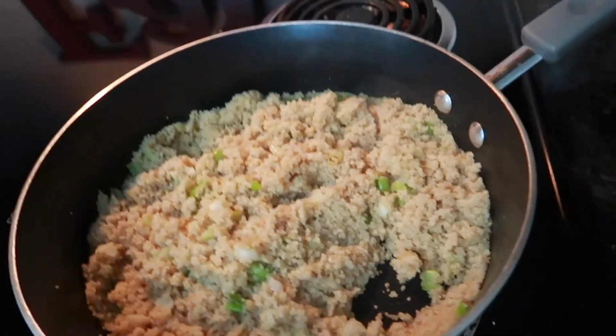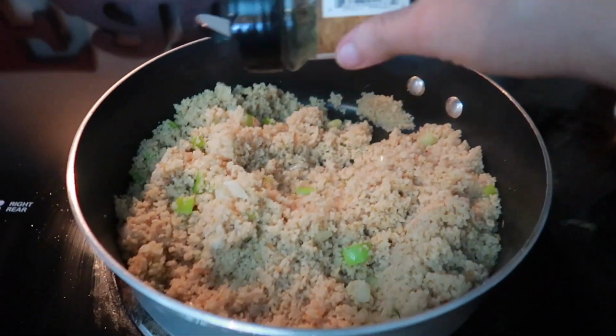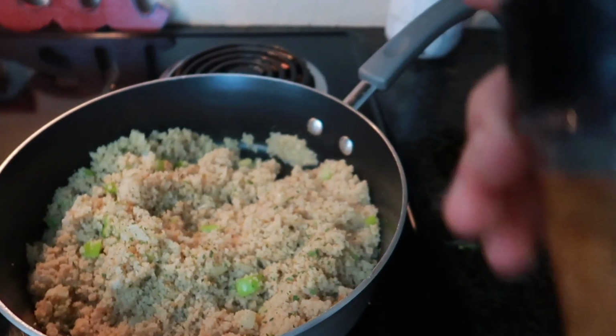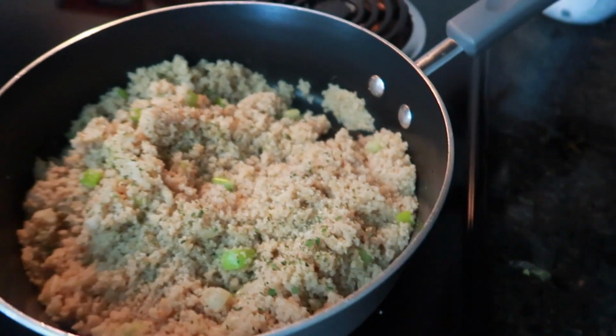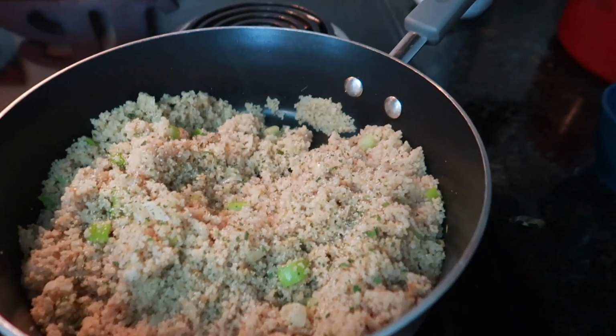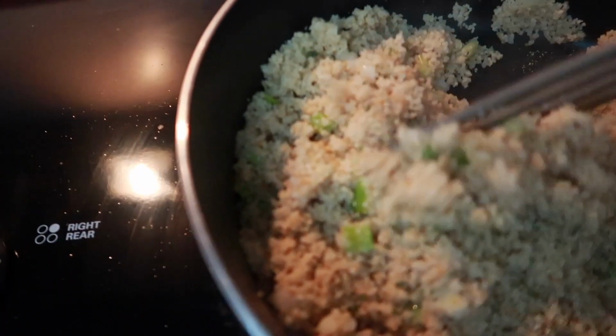Okay, so now that that looks like it's just about done, add some parsley, onion powder, and then last but not least, and I know you're going to be like, seriously, but just a little bit of garlic powder and just mix it up.